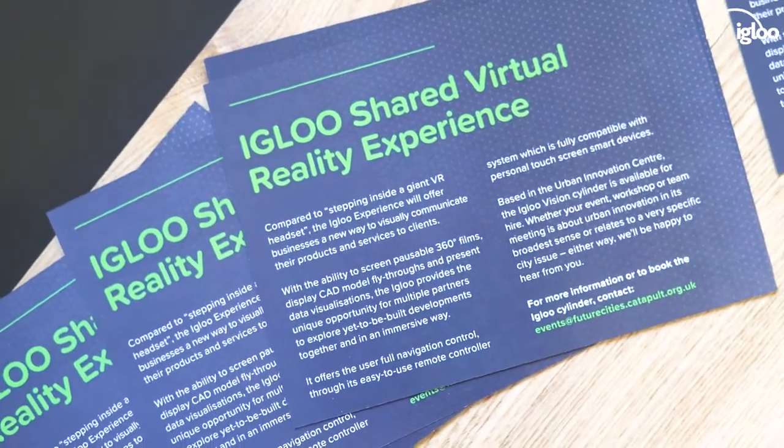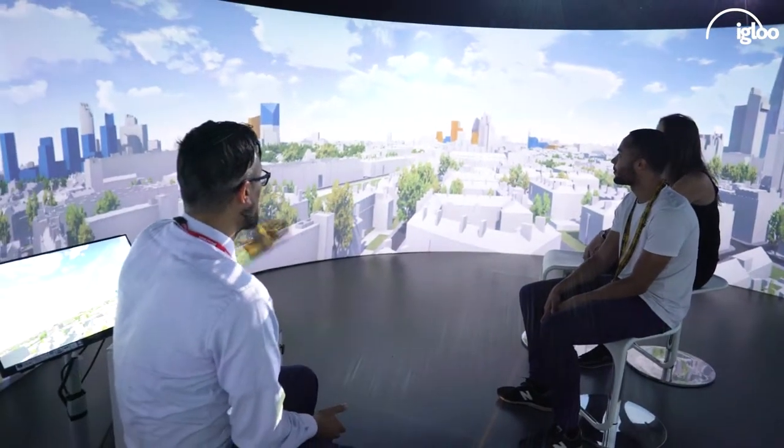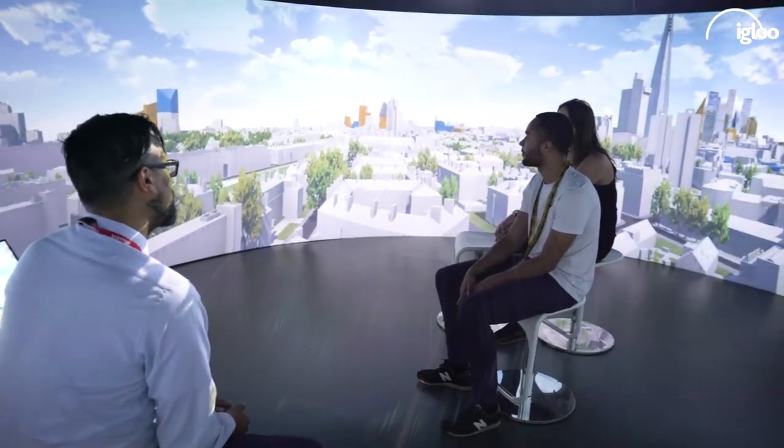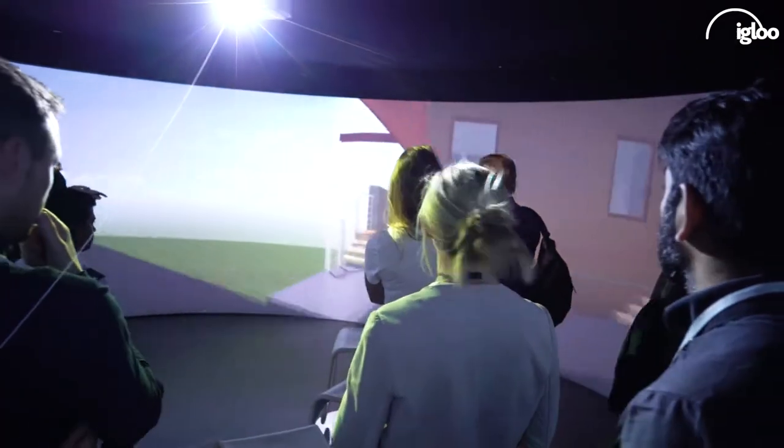One of the great new services that we can offer is this brilliant new virtual reality cylinder provided by our partners Igloo Vision. It's here at our Central London Innovation Centre. You can come along and use this fantastic new tool to showcase your products and services to potential clients, to city stakeholders. And what's great about it is it's like a kind of shared virtual reality experience.